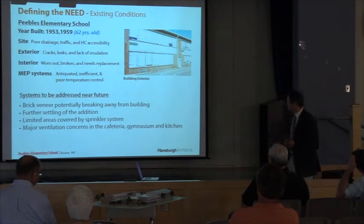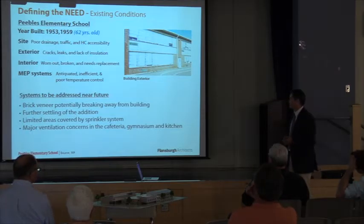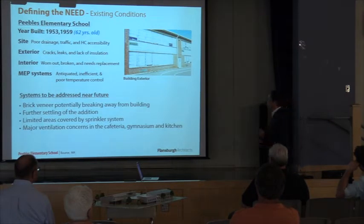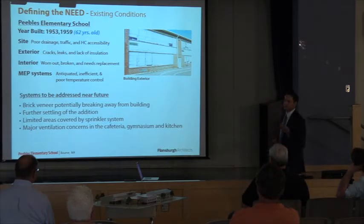The mechanical system in the building, the heat and temperature, fluctuates and is very hard to keep constant within the learning environment. A lot of the Peebles facade is windows. It's single pane glass, which is essentially just keeping the wind out. That's about it. And there's no thermal value at all to the brick or the windows. So this is an antiquated building that it's time to replace.